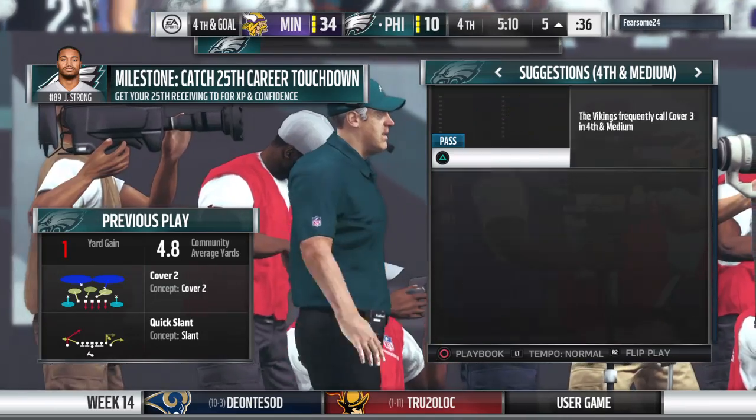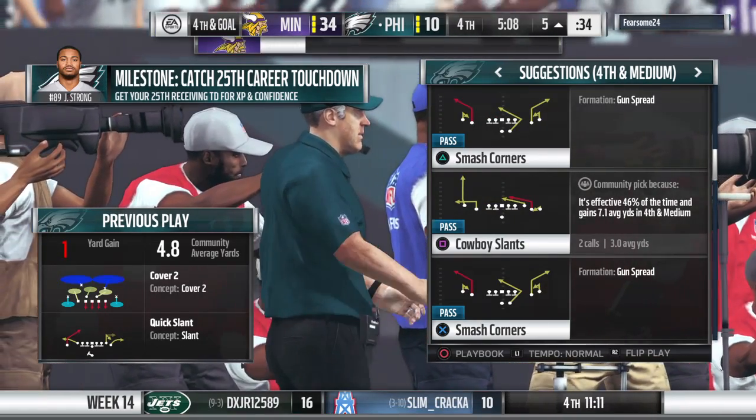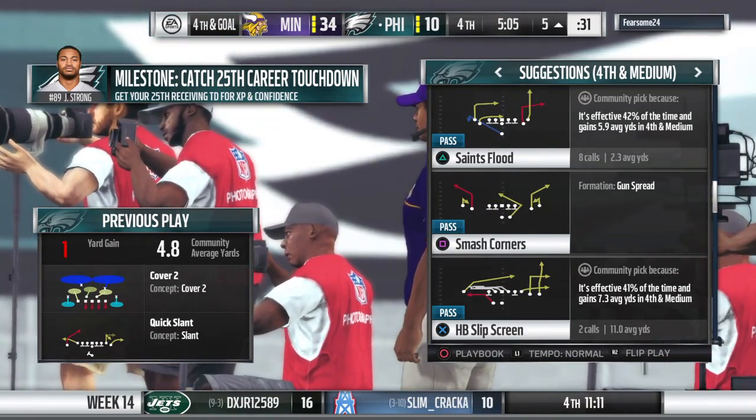Good defense holds him to only a yard, and it'll be 4th down. Completed pass brings up a 4th down situation.